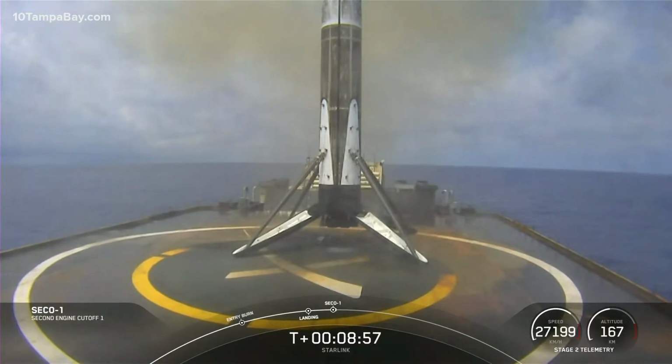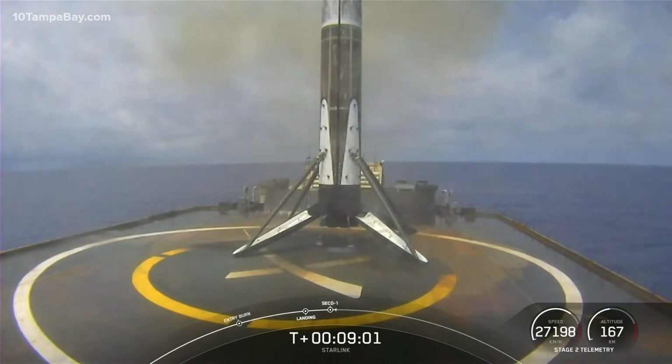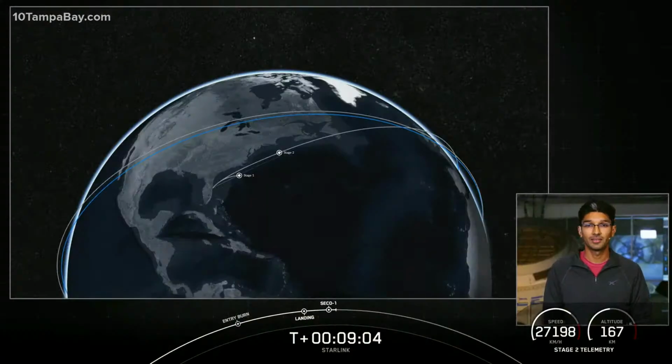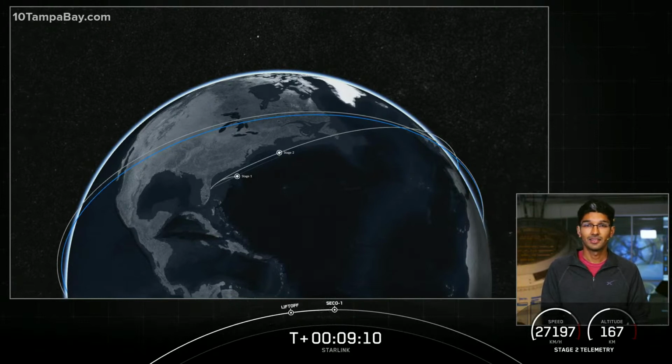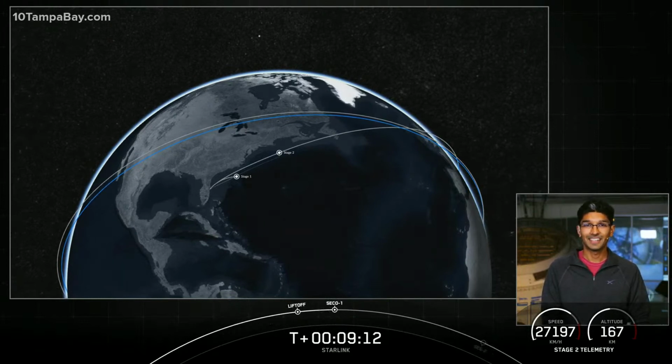And with that, we did hear the call out there for SECO. Navigation officer will be checking parameters. Make sure we are in our intended orbit. Expected loss of signal from the Cape. Nominal orbit insertion. Fantastic news.